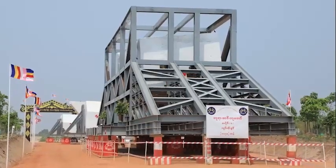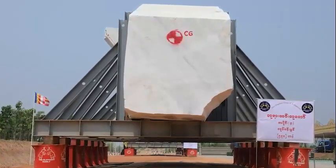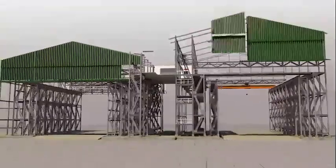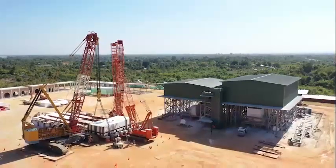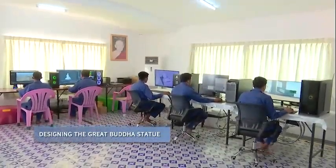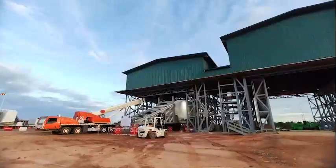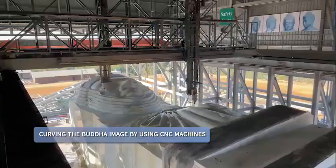The stone blocks that arrived in Naypyidaw were carved using large CNC machines over a period of about 7 months, to be erected and worshipped as the Great Buddha statue, featuring the Bhumipasa Mudra in the style of the Yednavong era. The design of the statue carving model, the design, building, and installation of large CNC machines, as well as the carving work, were carried out by the Office of the Chief of Defense Industries.